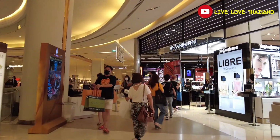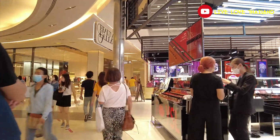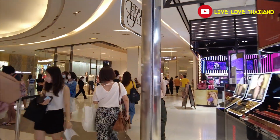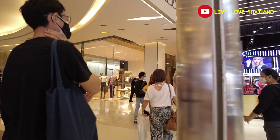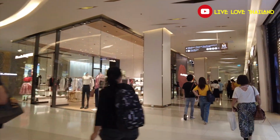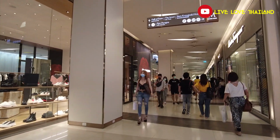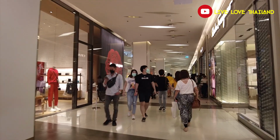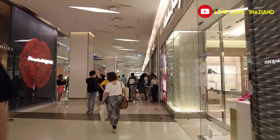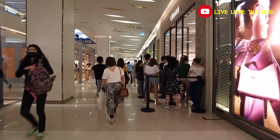So this is Siam Paragon, and this is a general idea about this place. It's always busy, every day. It's not that today is Sunday, it's always busy. And yes, all the people that are shopping here are from another level. It's not like Chatuchak Weekend Market. Another promotion, another place people are standing in line.